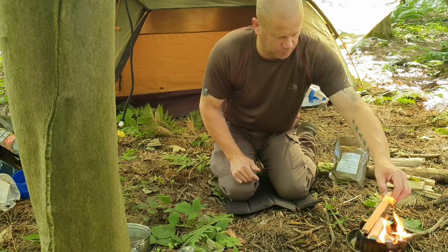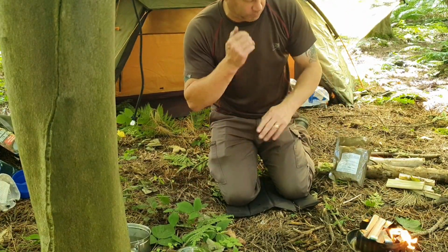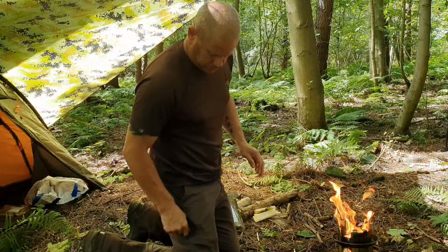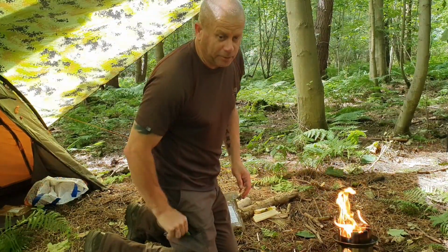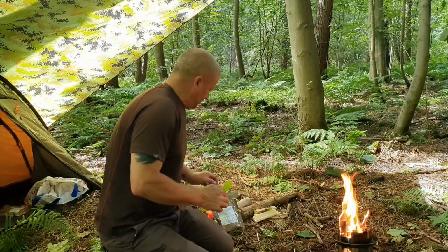We'll use the rest of this wood, get rid of it. And like I said, I've got water there to make sure the fire's out as well at the end, and make sure it's all cleaned up and not left behind. Hopefully you can hear me alright, like I said, the microphone's packed up, so I've just checked there and it sounds alright. So we'll give this a taste, see what it tastes like.